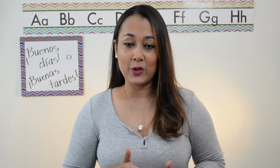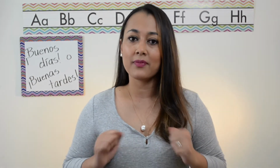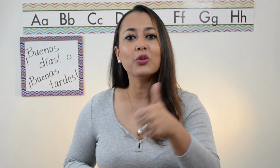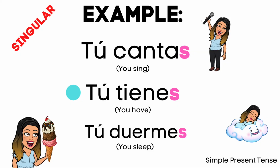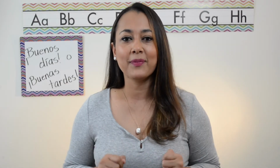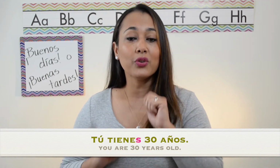And this applies also when we are asking or when we are writing a sentence. You say tú cantas muy bien, you sing very well. Tú cantas muy bien, you sing very well. What about the verb tener? Tú tienes. Remember, the verb ends with S. Tú tienes 30 años. Tú tienes 30 años.